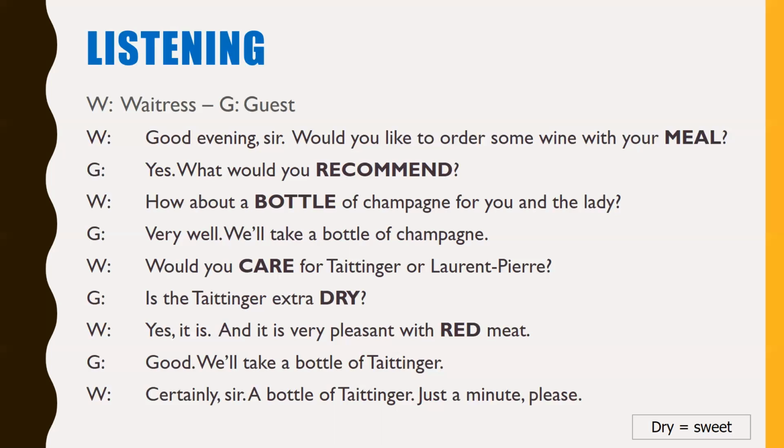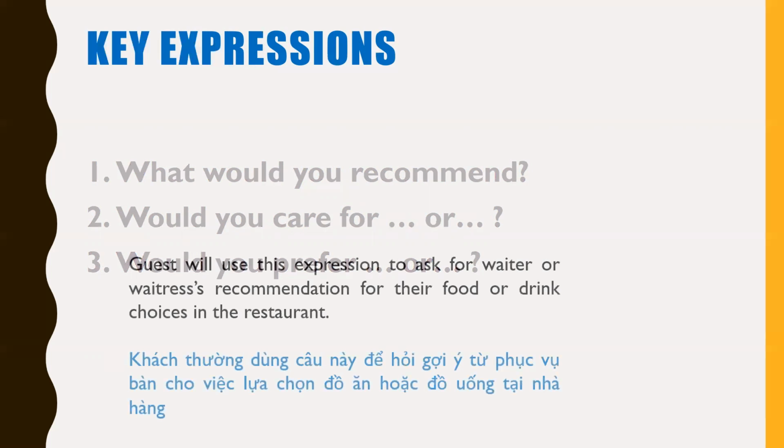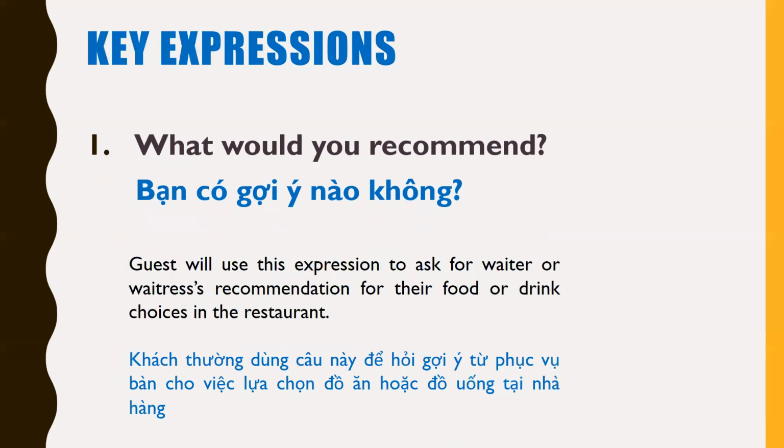We will try to go into details to see what we can learn from the expressions of the conversations. There are 3 key expressions you can learn from these conversations. Number 1, what would you recommend? The second, would you care for something or something? And the third one, would you prefer something or something?